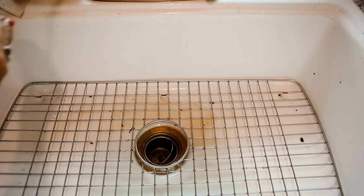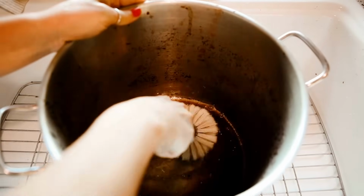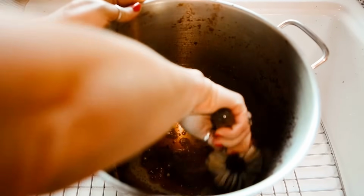Look at how well it cleaned out this pan. It's going to take just an ever so slight amount of scrubbing, but it works like a charm. I keep washing soda by my sink just for things like this. I don't burn things very often, but every now and then it does happen.